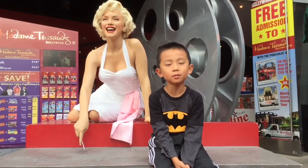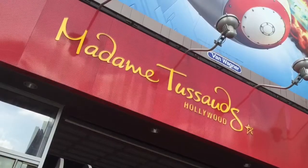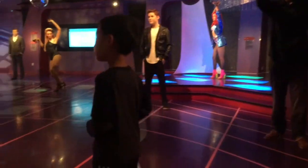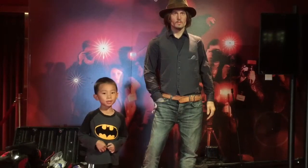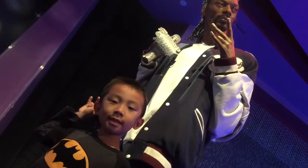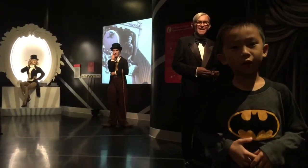We are at Madame Tussauds Hollywood Wax Museum. This museum features 115 wax figures of famous celebrities. This is Johnny Depp. This is the D-O-double-jizzle. Who is this girl? Now we're in old Hollywood.